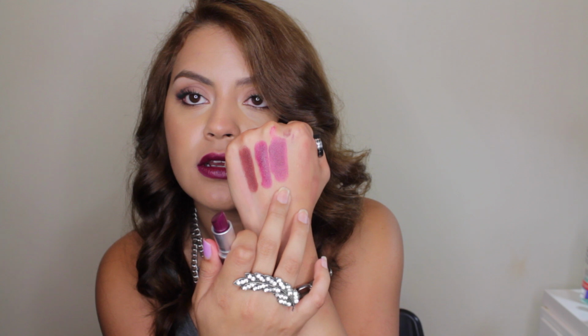Yes, it actually reminds me of Rebel by MAC, which I have, and I'll swatch for you if I can find it. Rebel, oh, here it is. This is Rebel. I'm going to swatch it next to Vintage Vibe. It's very similar, guys. Vintage Vibe is right here, and that is Rebel. Rebel's probably a little bit more pink. This one's a little bit deeper, so I would say you need both. But that's just me enabling everybody. Don't take my word for it.